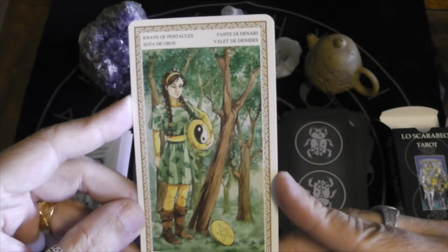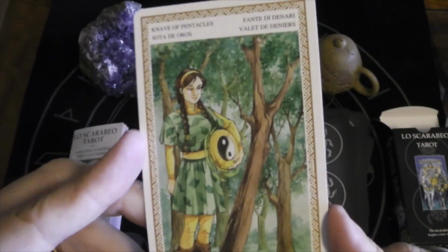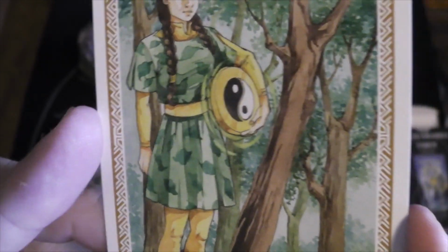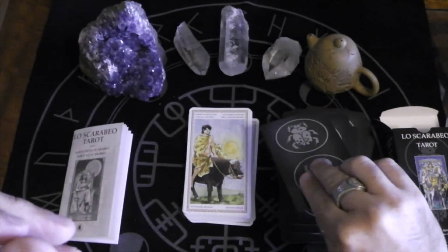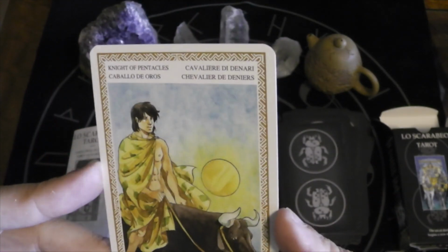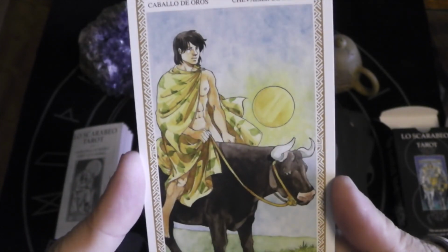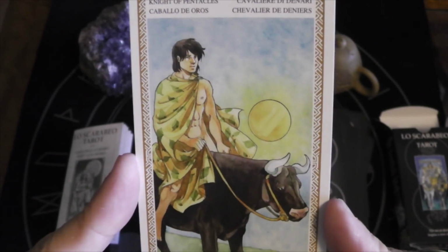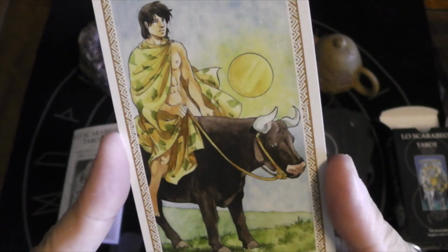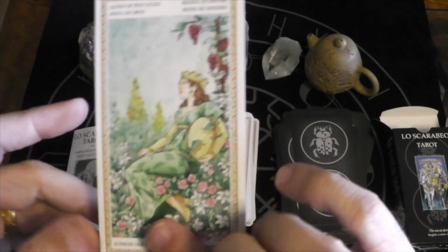Knave of Pentacles. I don't know if you can see, it's like vibrating in her arm. We have the Knight. I think the Knights are all going to be naked. Well, I guess he's got a cloak on, so he's not really naked. And he's riding a cow, or a bull, I should say. Oh, right, for Taurus stuff.